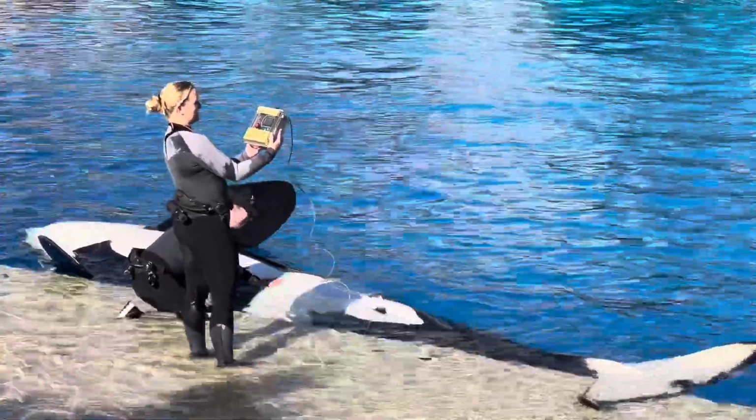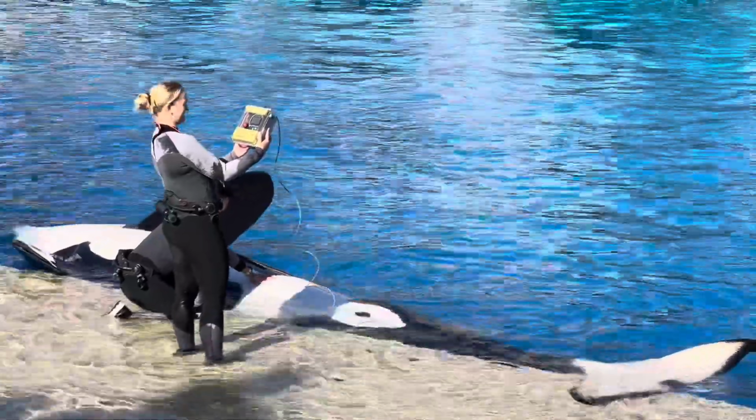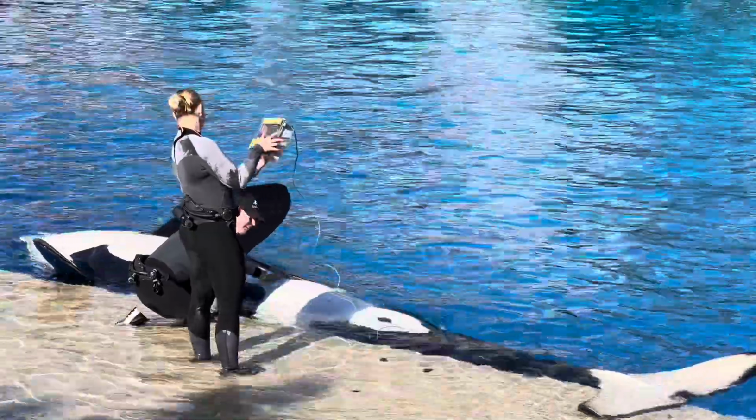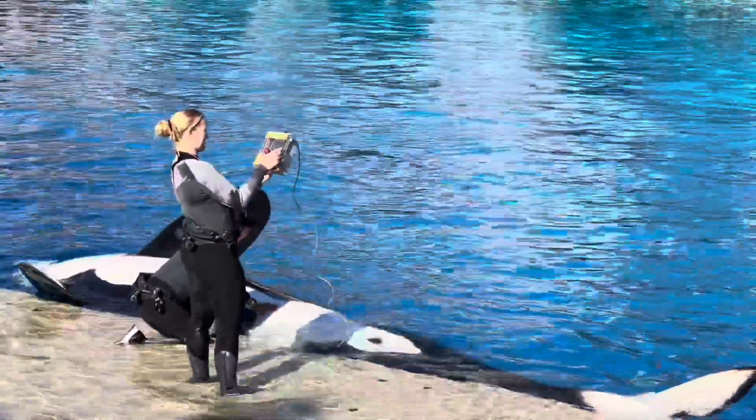All right, it's climbing up right now. It's about 92 degrees. There we go. There you go. Now you can see it up on screen, which is perfect. Now, they are a little bit colder than our body temperature, but they are mammals, so they do have warm blood.